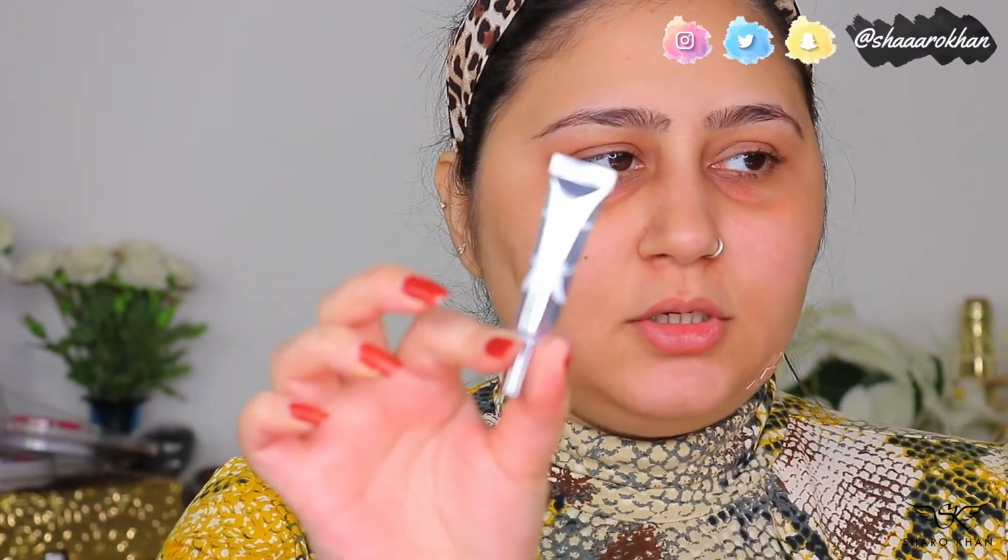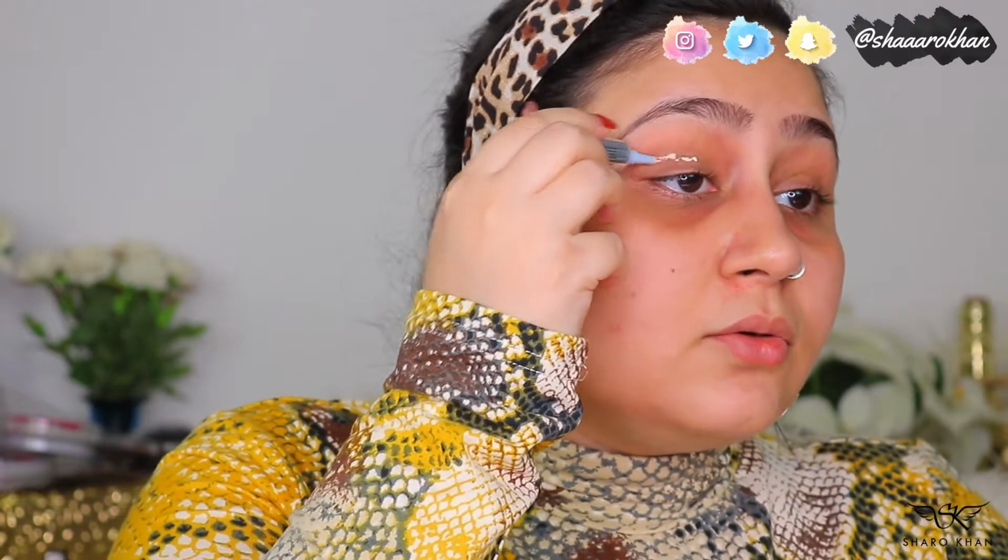I had actually got these palettes from Beauty Bay, so I had got a smaller eye primer. This is their new eye primer. It is a very pigmented primer and it is more of a whitish kind. So let's see, we'll try it out today. I don't know what I want to do for my eye look, but yeah, let's see. So I'm just gonna take a little bit because I don't know how pigmented this is.